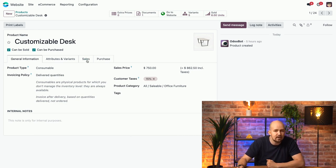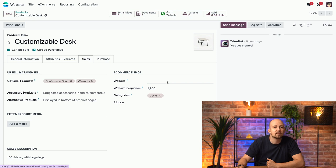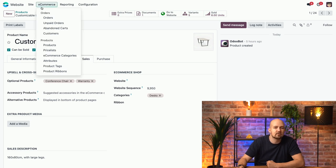Here, we can decide, when we go to sales, if we want to sell this product on just one website, or on the other, or on both of them by leaving the field blank. We can also restrict price lists, or categories, or payment providers. And this allows you to localize your e-commerce strategy and pricing based on the market needs.